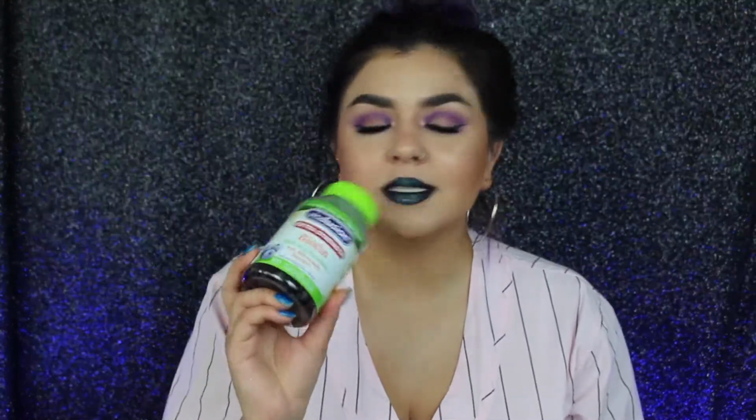So the ones that I have been really loving, and I actually feel like they're making a difference, are these Vita Fusion Extra Strength Biotin 5000 mcg gummies for hair, skin, and nails. You take 2 a day. They taste like blueberries, which means they taste like candy. I leave them on my vanity.